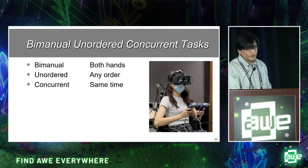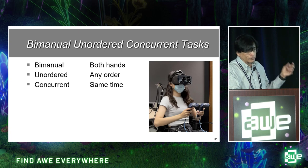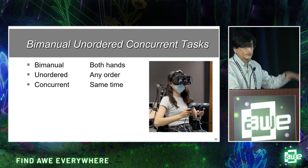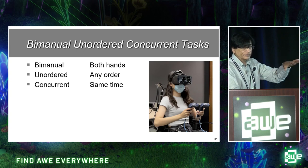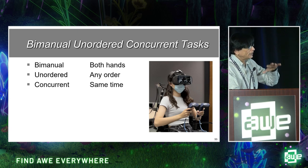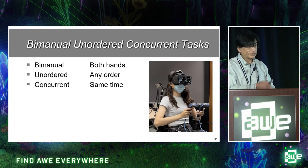So the last thing I'm going to talk about is, again, one more turn around the wheel. Now we're looking at what we refer to as bimanual unordered concurrent tasks. And that's just a fancy way of saying both hands, as opposed to only one hand at a time, which is what we were using before. Single hand was being used for all of what I just showed you. But now it's going to be both hands. The order in which you do things is going to be up to you at this point. It's not going to be a strict order. And you can do things at the same time. In this case, you can pick up two things and move them simultaneously.